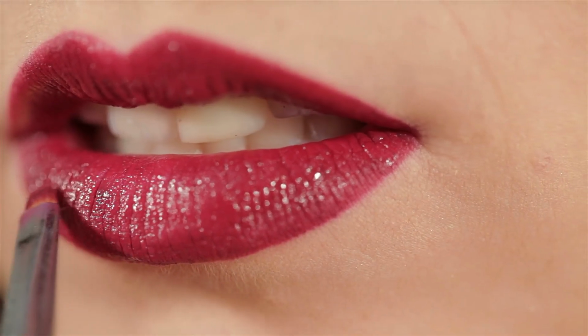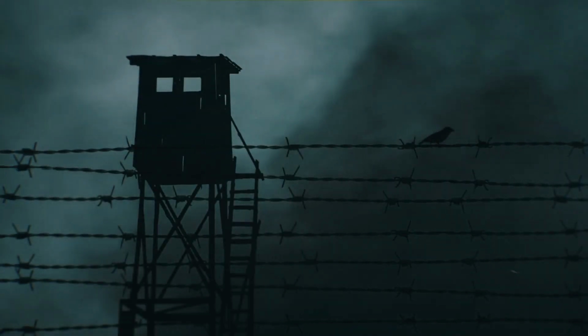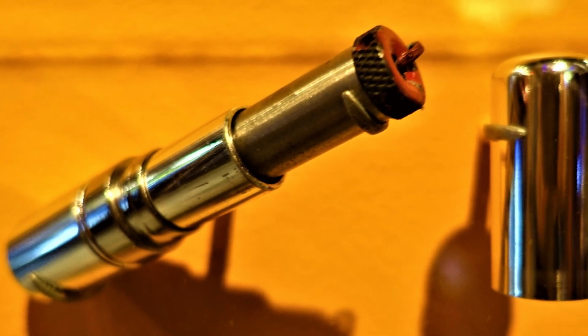One of these weapons, known as the Kiss of Death, was confiscated by guards along the border between East and West Germany in 1965. Disguised as a tube of lipstick, it held a single 4.5mm bullet and was fired by pressing the barrel into the victim.